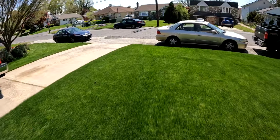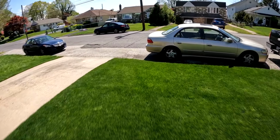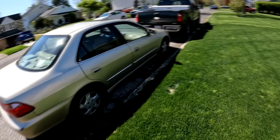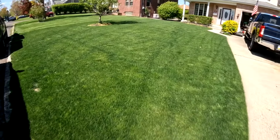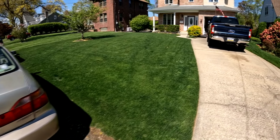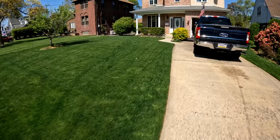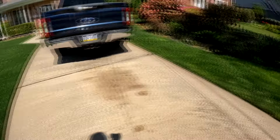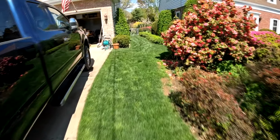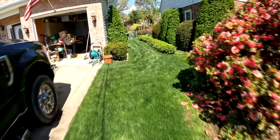But I want to do a cut today. And then I think I'm going to run the scarifier over it, pull out some thatch, but lots of power. And having Kentucky bluegrass, there really isn't anything I can do about it other than try to prevent it by putting down a pre-emergent in the fall.